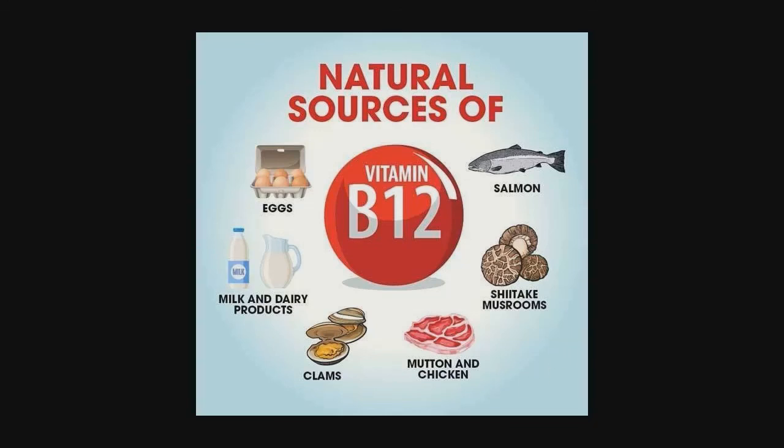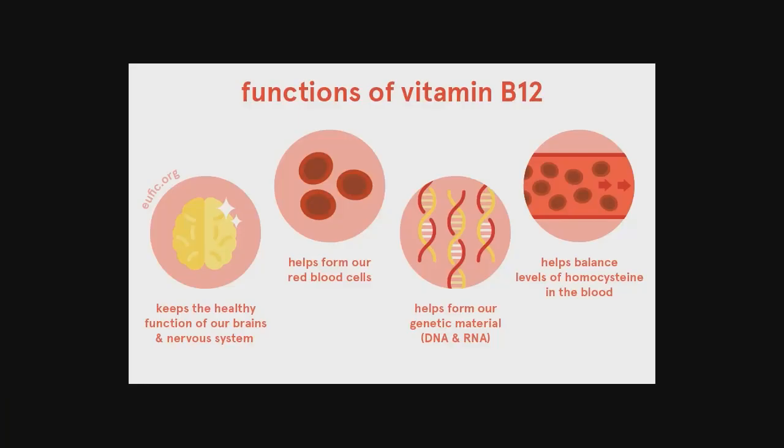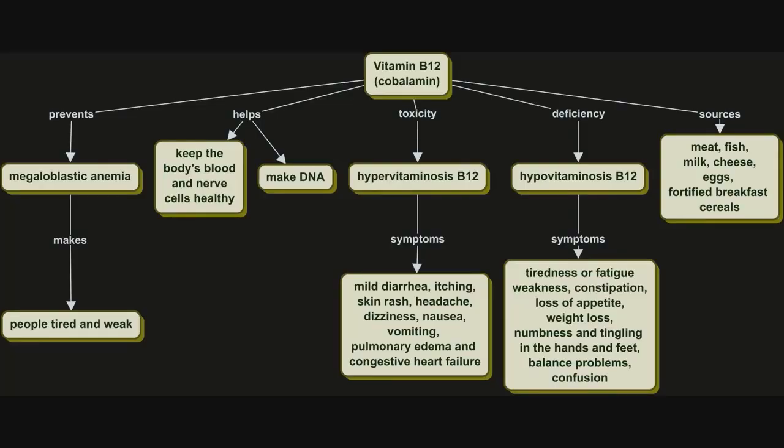Cobalamin helps make our DNA and keeps the body's blood and nerve cells healthy. That includes the healthy function of our brain and nervous system, the formation of our red blood cells, the formation of our genetic material, the DNA and RNA, and it also helps balance the levels of homocysteine in the blood. Cobalamin, or vitamin B12, also prevents megaloblastic anemia, which makes people tired and weak.